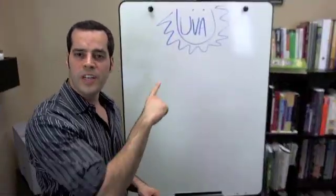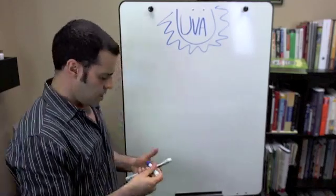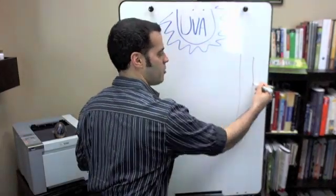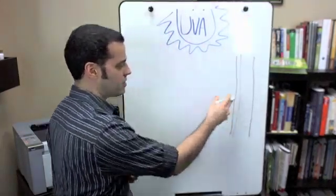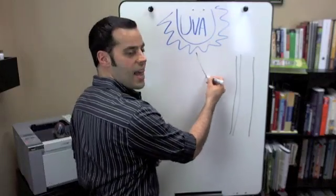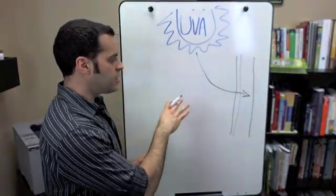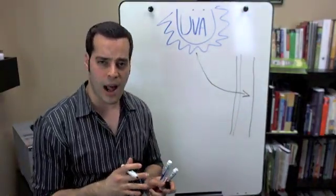Okay, so now we're moving on to the UVA rays. Now let me go ahead and draw our skin again. My art teacher would be so proud. Okay, so this is the skin. Now the UVA radiation penetrates much deeper into the deeper layers of the skin. Now why is that a problem?